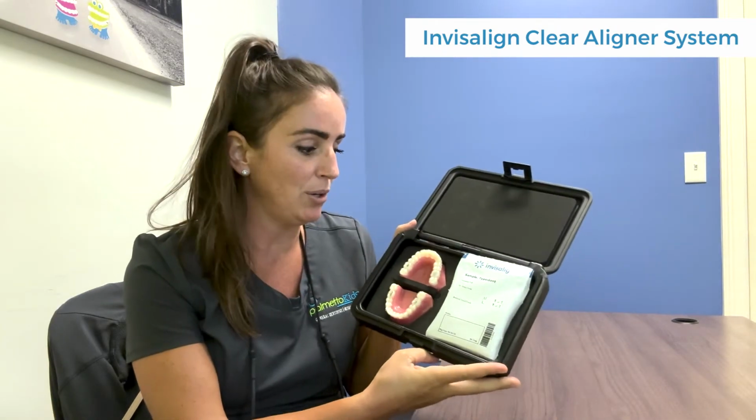I wanted to take just a minute to talk with you about the Invisalign clear aligner system today and show you this little example that we have. So Invisalign is a really great option for a lot of patients because it gives you a little bit more flexibility with scheduling. Overall, with clear aligner treatment, we usually have less frequent appointments, which means less time of yours that you have to take out of your day to come see me. So that is one great thing.